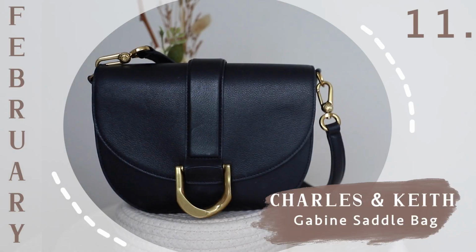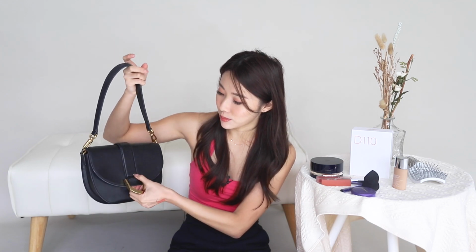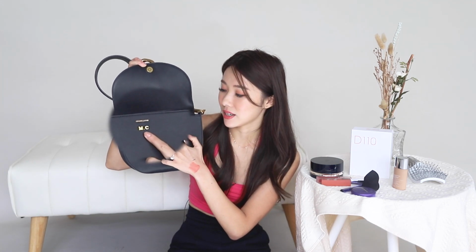Okay, last but not the least, I have this bag that I want to talk about, and you guys have probably seen so many people on the streets carry this. This is the famous Charles & Keith Gabine bag. Maybe one day I should do a what's in my bag with this bag. I'm not sure. I've been loving this a lot. This is the genuine leather one. So I was also able to monogram my name, my initials here, M.C.